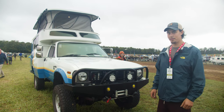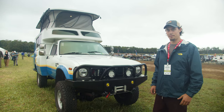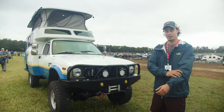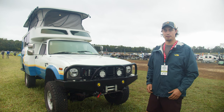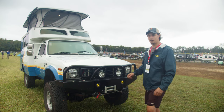So we started out with actually three separate vehicles. It was a Toyota Chinook, then a 1982 four-wheel drive Toyota pickup, and then a 99 4Runner. The Chinooks only came on two-wheel drive chassis from 1974 to 78, so we wanted to transplant that onto the 82 four-wheel drive chassis. And then we also swapped in the drivetrain from a 99 4Runner.